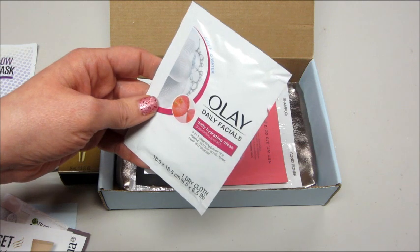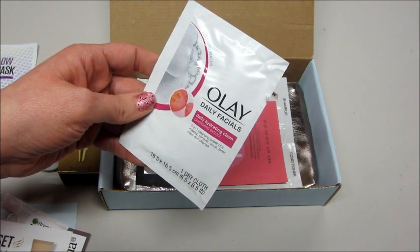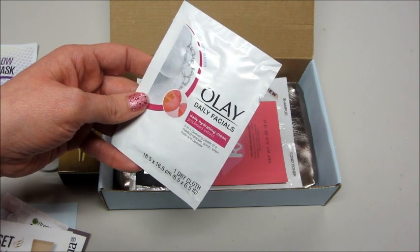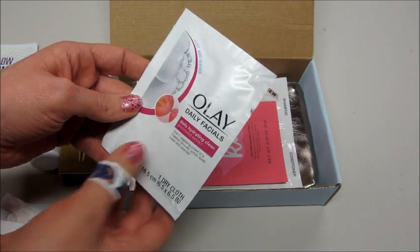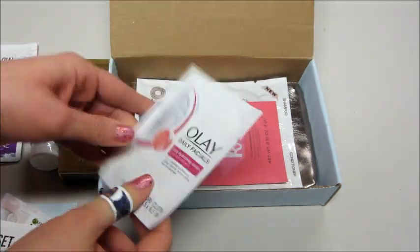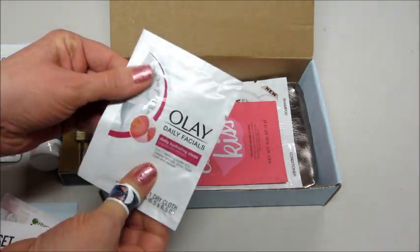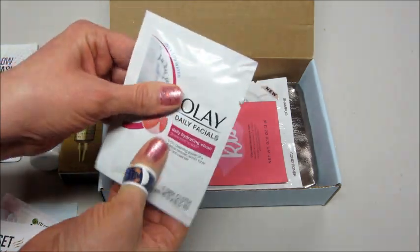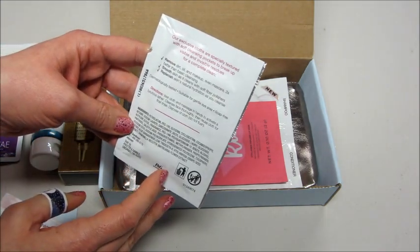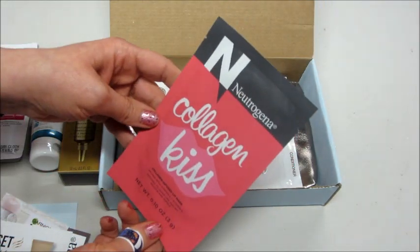Also have from Olay Daily Facials, this is Daily Hydrating Clean Grapeseed Extract, a 5-in-1 cleansing power of a makeup remover, scrub, toner, and mask and cleaner. Huh. So just add water and then use it to, yeah, it says dry cloth. About to say, it kind of feels like a piece of gauze under here. So you just add water and use it like that. Interesting. That'd be a nice thing to travel with.